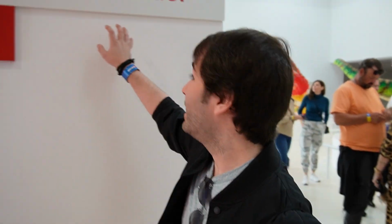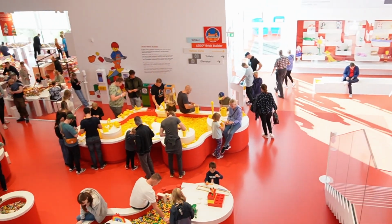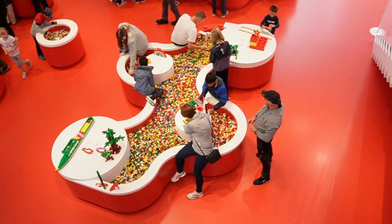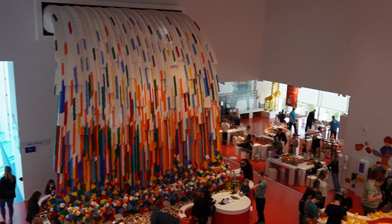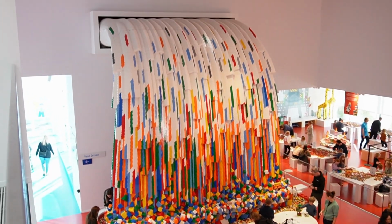Okay, so we're about to head to the LEGO Brick Builder, aka the Red Zone, and as you can see down here, it's just a ton of rebuilding. So there's all yellow pieces, all kinds of pieces, and we'll see what we can get into down here. It looks like it is a little bit more for the kids, but you know, hey, love to build too. Look at that, colors coming out of the wall. It's incredible. Man, so much to see.